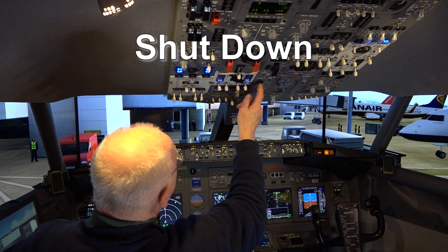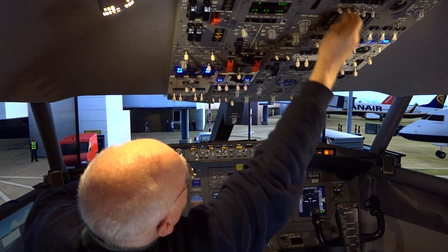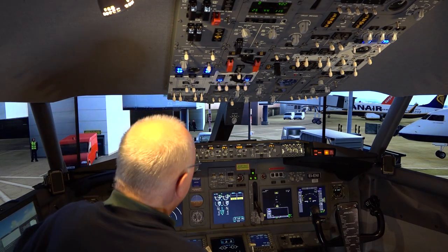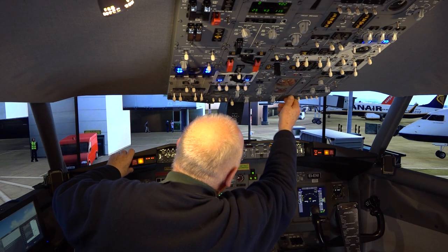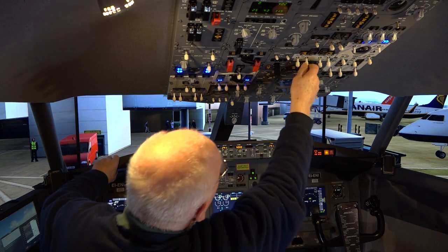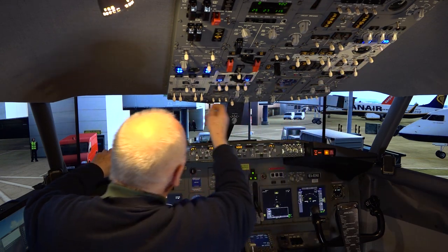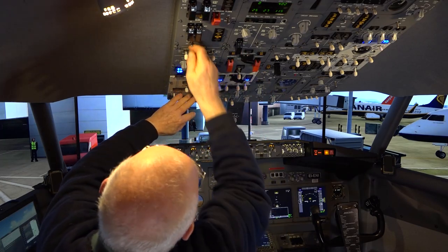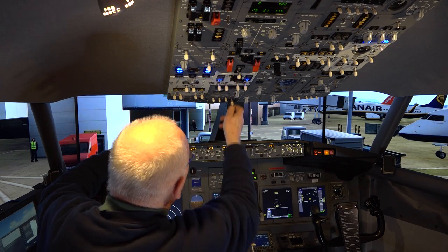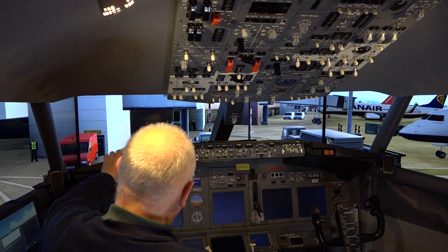Lights are off. Seatbelt signs are off. Your damper is off. And beginning all the shutdown. Right, stairs and doors are open. All right, all lights are off. Everything is looking good. Right, now, switching off the fuel, off the APU, and off the battery. Shutdown is now complete.